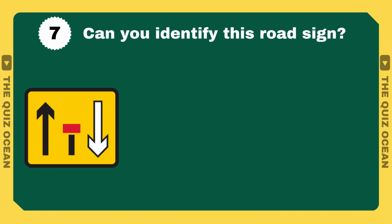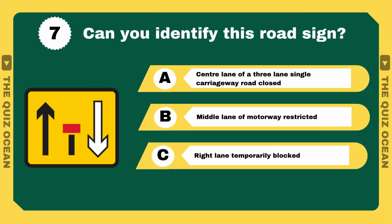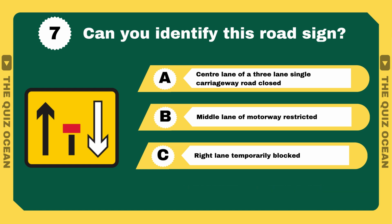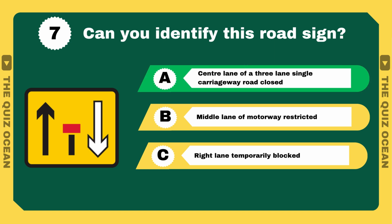Question 7. What traffic lane condition is indicated here? A. Center lane of a 3-lane single carriageway road, closed. B. Middle lane of motorway restricted. C. Right lane temporarily blocked. The answer is A. Center lane of a 3-lane single carriageway road, closed.